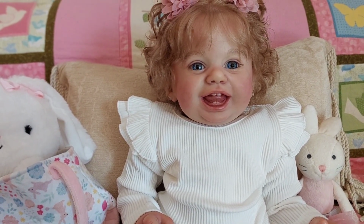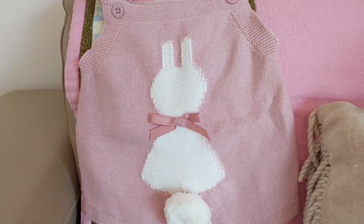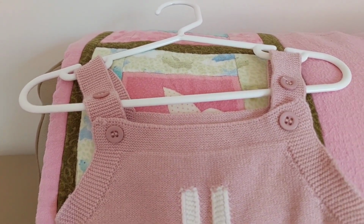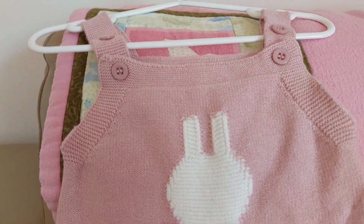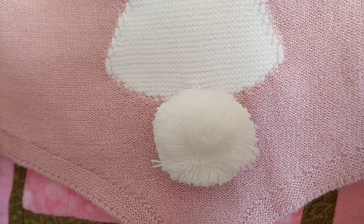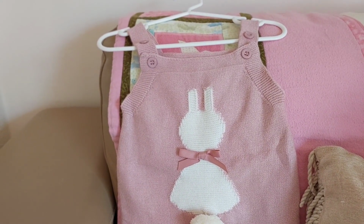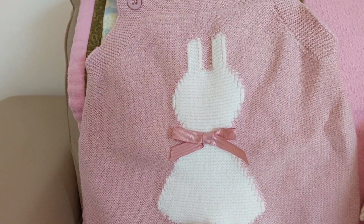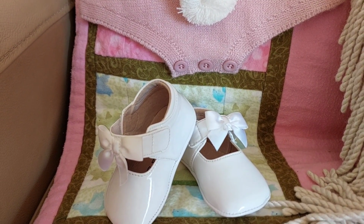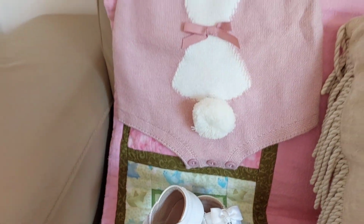All right, now let's take a look at the outfit that Dee from the Baby Patch gave us. This is the beautiful woolen romper that Dee from the Baby Patch gifted us in some Happy Mail. Isn't it beautiful? It's got little buttons to make it adjustable. And it's got the sweetest bunny with a little pink ribbon. And look at the fluffy white tail. That is so adorable. It has 3 buttons down the bottom. That is going to look so cute on Elizabeth. Thank you so much, Dee, for sending that. It's absolutely gorgeous. And then I'm going to put this cute little white pair of patent leather Mary Jane shoes with little bows. I think that's going to look so cute on her.